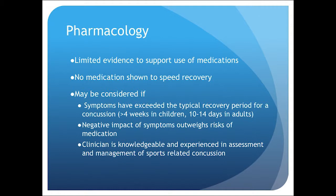There's limited evidence to support use of any sorts of medications. And again, like I said, 85 to 90% of athletes will recover with nothing more than rest and an elimination of electronics. So medications are really reserved for those athletes in children at the 4-week mark who've not improved, or in adults at the 2-week mark.